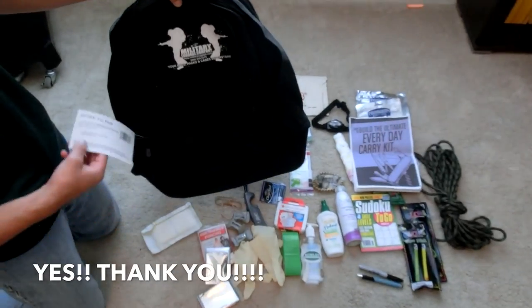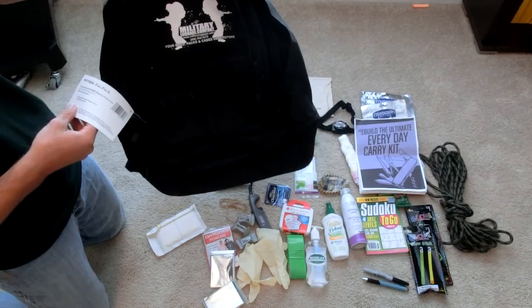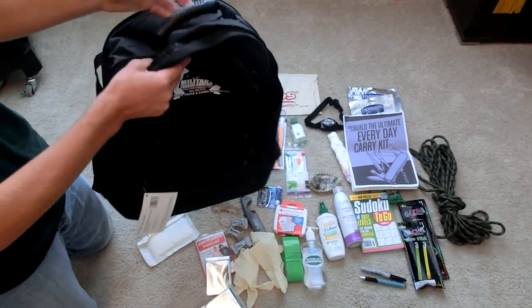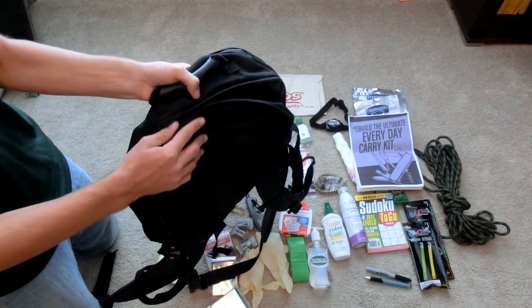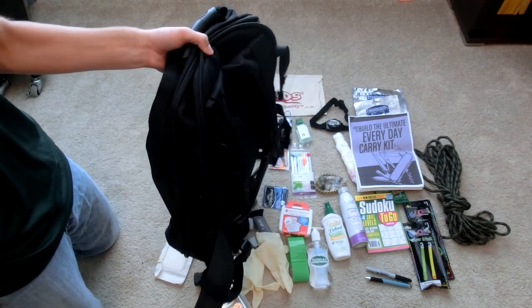Now, let me read off the dimensions. It is 20.5 inches by 15 inches by 7.75 inches through 12.75 inches. And the 7.75 to 12.75 is this stuff on the outside. That's where the bag becomes expandable.